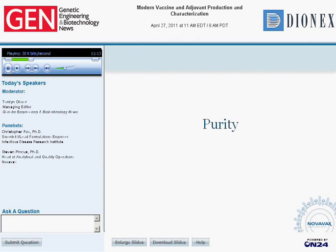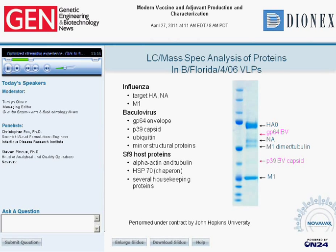If we go to the next slide, you'll see an SDS-PAGE gel. That's Coomassie blue stained. What we do there is identify the proteins that are present, either by looking at serum that recognizes different proteins, or by actually cutting out a whole series of bands from the gel and performing mass spec analysis of the proteins. What you can see is that we're able to identify not only the influenza proteins present in our vaccine, but also baculovirus proteins, as well as Sf9 host proteins that remain associated with the vaccine. So again, this is a powerful way of determining the characteristics of the vaccine in terms of purity.